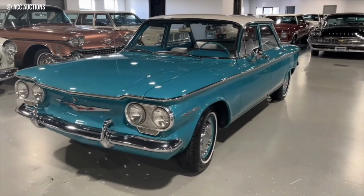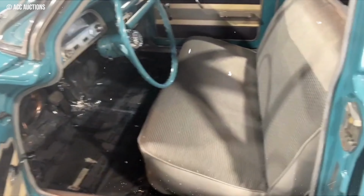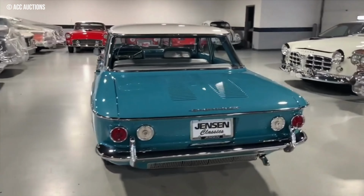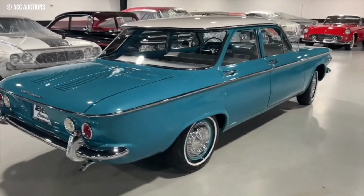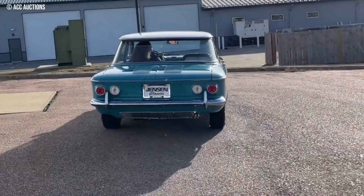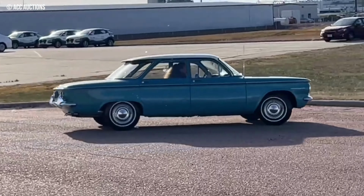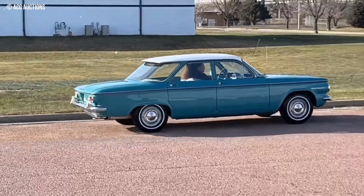Combine that with oversteer so aggressive it could spin you into the next zip code, and you had a car that drove like a soap bar on a wet floor. Then there were the build quality issues. The engine was prone to overheating, which often led to spectacular blowouts. Drivers reported oil leaks so bad that their garages looked like crime scenes. Some even said the car smoked like a factory chimney after just a few thousand miles.